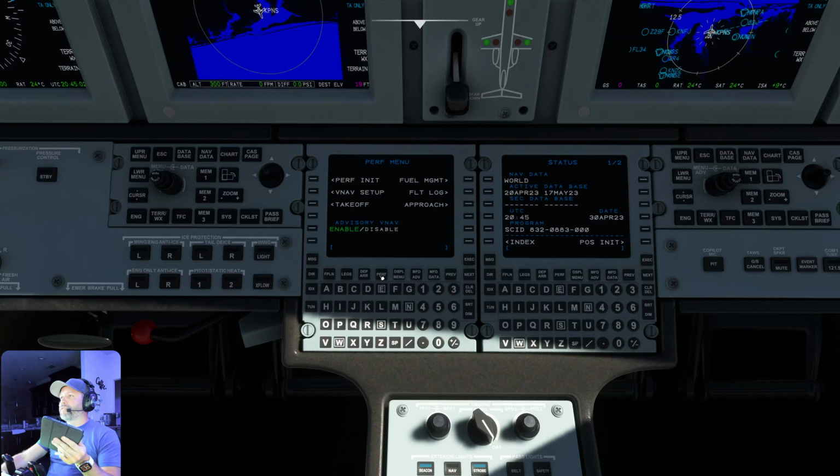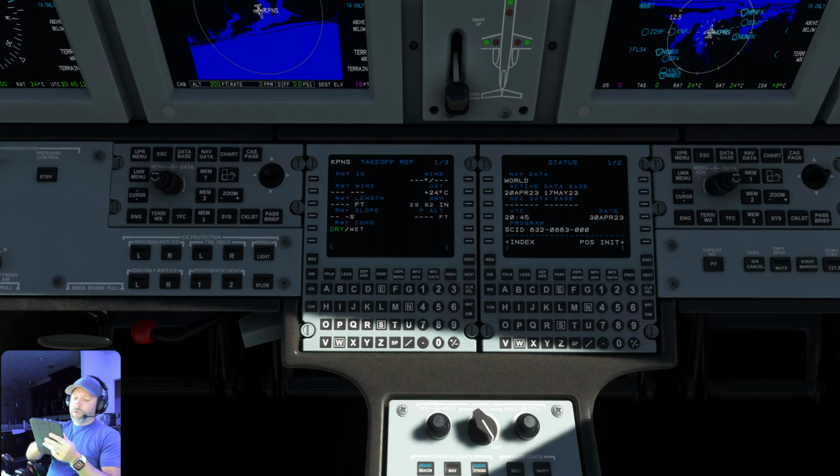Walker 3418, would you like the visual approach? Takeoff. I got to set a takeoff. So, outside air temperature is 24. Roger, Walker 3418, expect visual approach runway 18. Per flight, the wind is 290 at 6 knots. Walker 3418, expect visual approach.